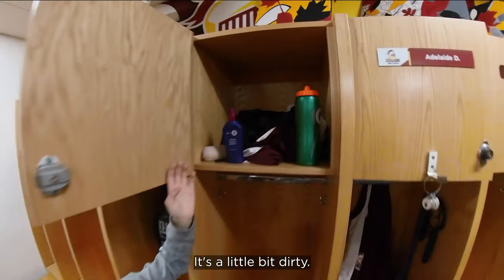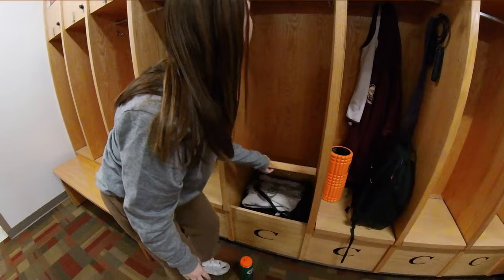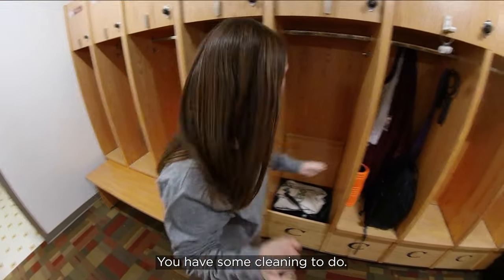Claire! It's a little bit dirty. What do you have down here, Claire? Then down here, I have... Strike number two, Claire. I have some cleaning to do usually.